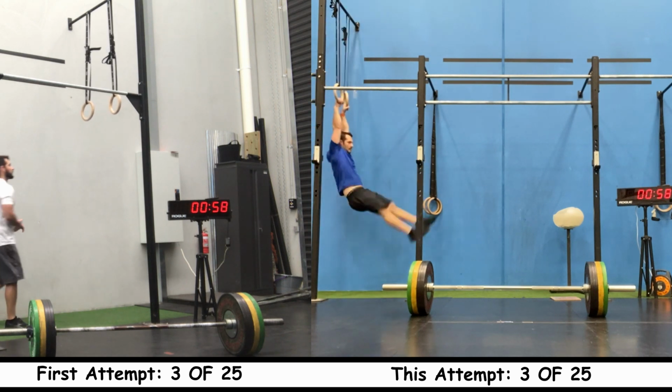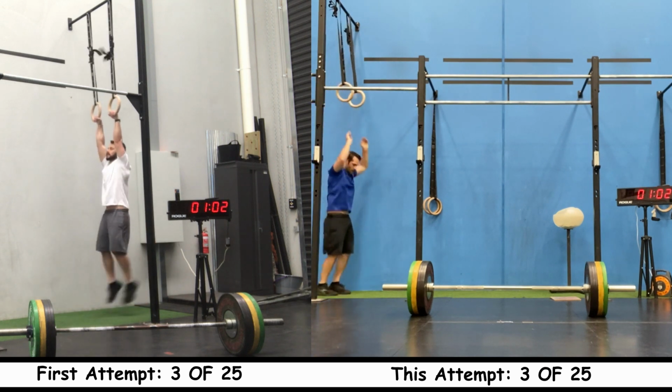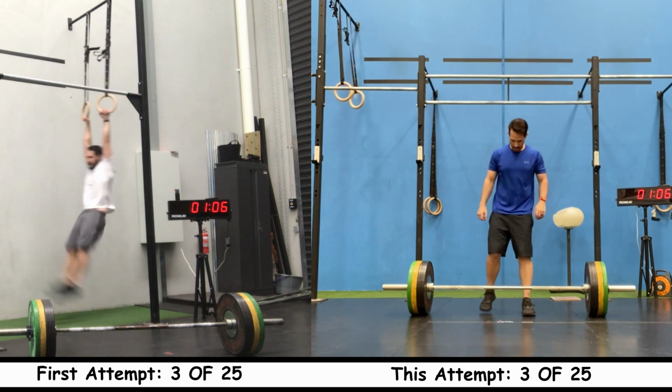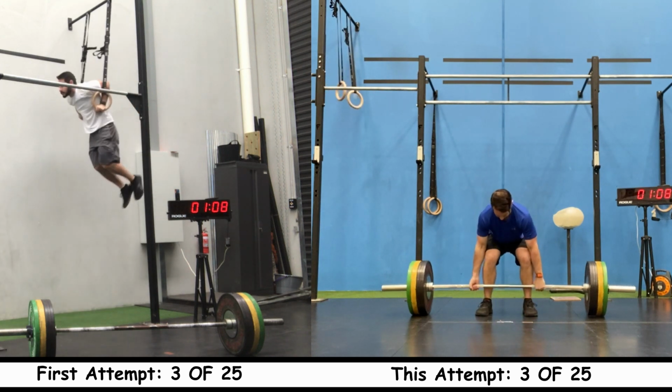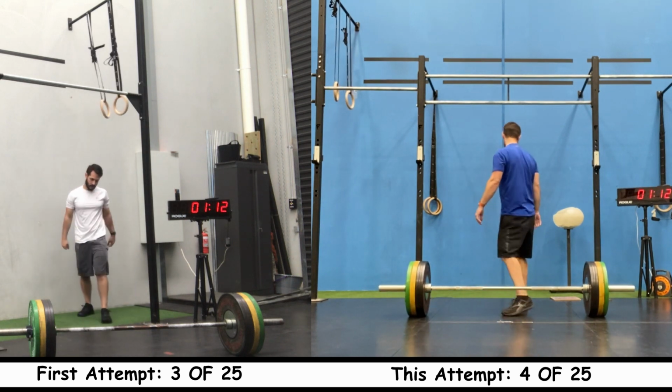So the workout that I'm doing, I did on workout number 234, which is 25 rounds for time of 2 muscle ups and 1 deadlift. The weight is 125 kilo. So I'm going to do the same weight.